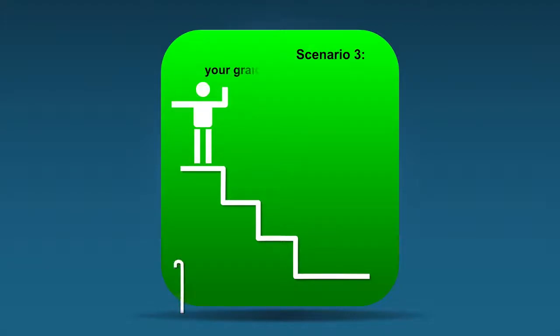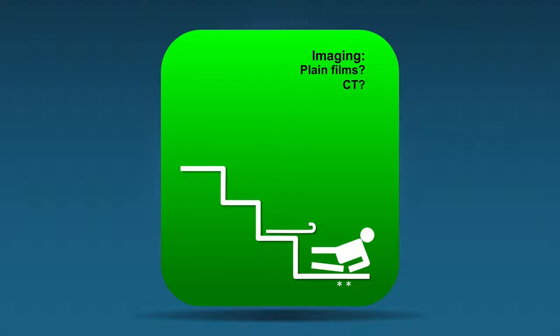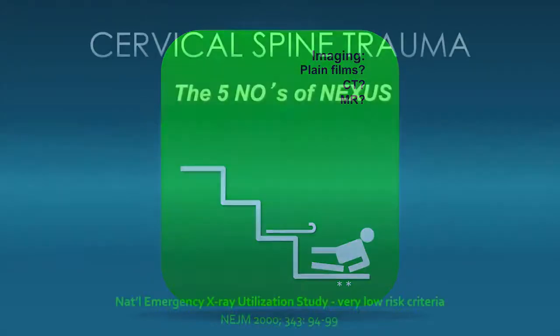And lastly, scenario 3, your grandmother falls down the stairs. You've got a walk-up apartment. She falls down. She goes boom. She's got a broken hip. Let's say, for example, is that a distracting injury? Does it change what we need to do to work up grandma?